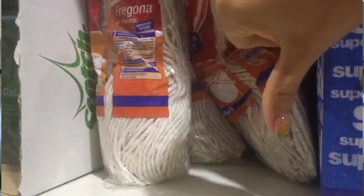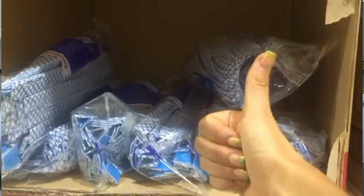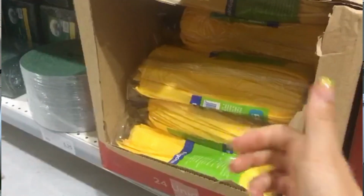Actually, Spanish mops are an invention here in Spain. You've seen mops that look like braided strings, and then you've seen the bucket that has 2 cylinders that you push together, and then the mop goes inside, and that's how you squeeze all the water out. That's crap. That doesn't work. You get similar mops, but they're not the real deal.